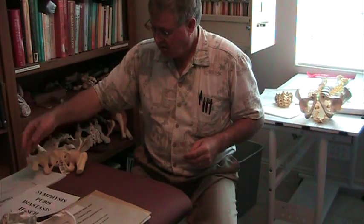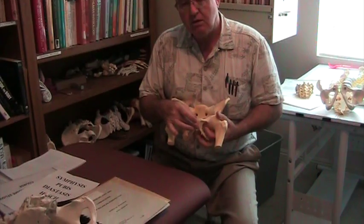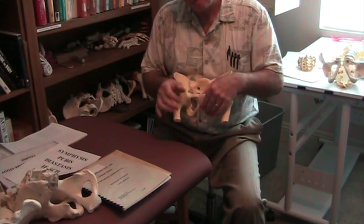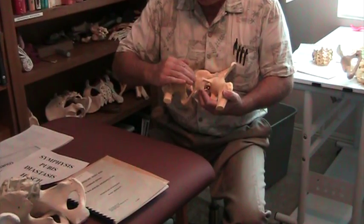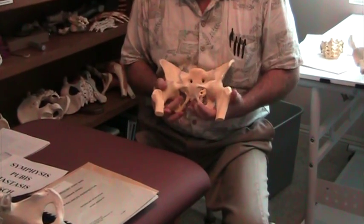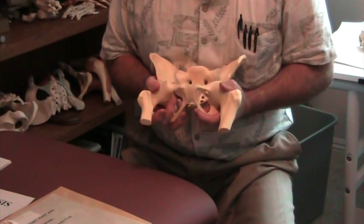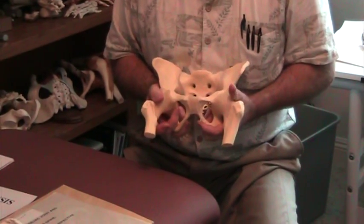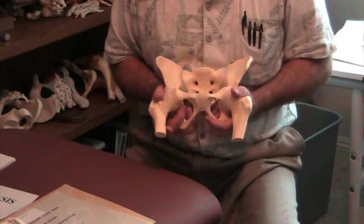In looking at the pubic symphysis, it's a very strong fibrocartilaginous joint with hyaline cartilage on the pubic surfaces. This joint moves very minimally and probably doesn't move at all with typical activities of daily living.